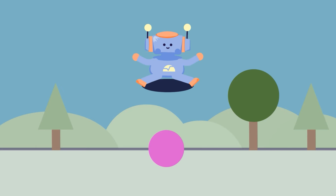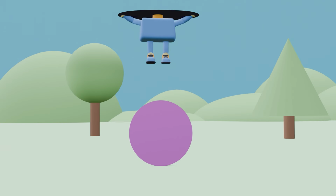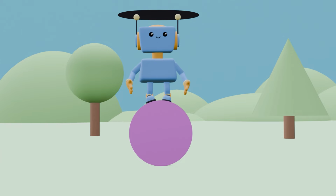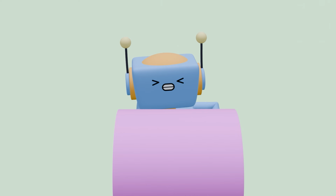Ooh, another portal. This time, there's a pink circle. Let's go have a look and see what shape it turns into. Well, look at that. It still looks like a circle when we look at it from this angle. But if we look at it from the side, now it's called a cylinder.